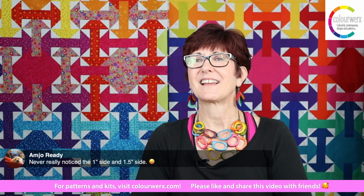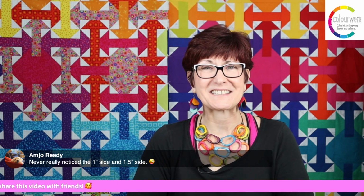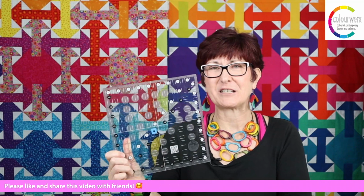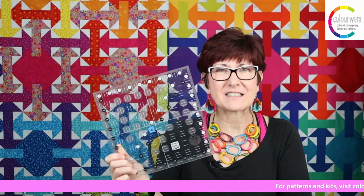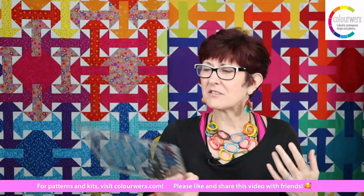Amjad said she'd never really noticed there were two sizes. Oh, that 1 inch and 1.5 inch? Yes, there is. So check all your rulers. That's why when I used to teach beginning quilting classes, we used to have 10 minutes of getting to know your square ruler. Because I'm telling you, it really makes a difference if you actually take this thing and go look at it without cutting fabric, without doing anything. Just study the markings on it, and you'll discover all these wonderful markings that are on your square ruler that will help you line things up.